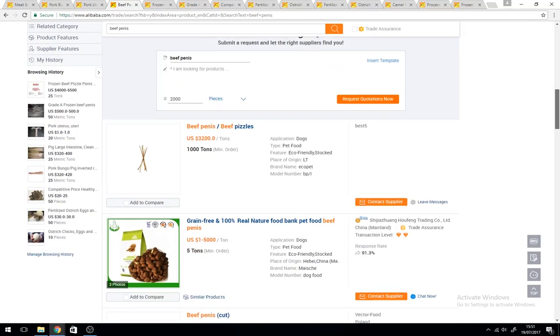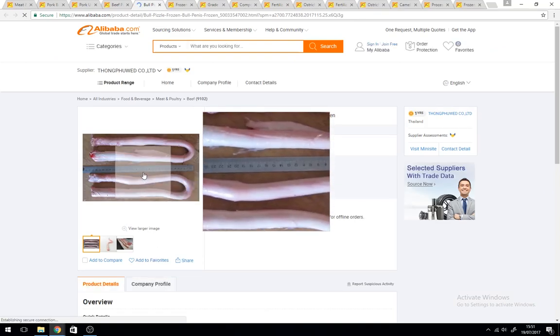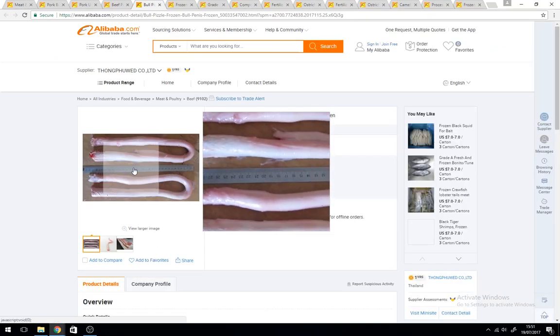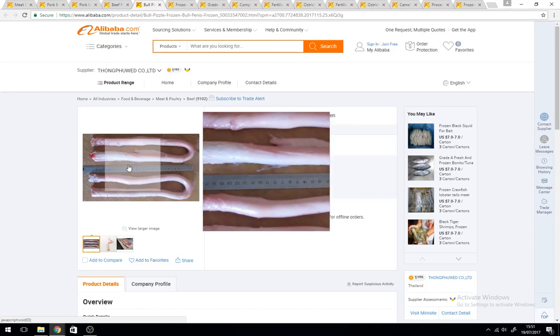Bullwhip. It's not a bullwhip. Oh, this one's got a little ruler, so you can see how big they are. That's handy. Is that centimetres?